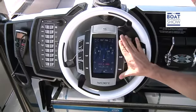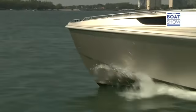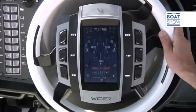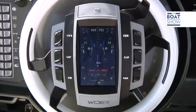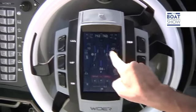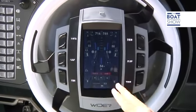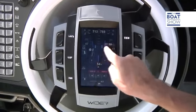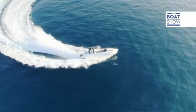In the center of the steering wheel is a display that shows you the primary functions of the boat, especially its technical equipment. It shows you the flap indicators, the trim indicators, the fuel gauge, and two very important figures to follow. They're the load percentages of both engines, and it's important that these values are as close to each other as possible, because only this way can we achieve that maximum efficiency.